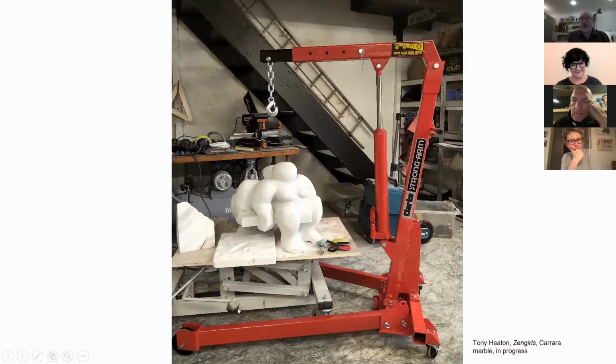I basically ripped all the bed bits off and put a big wooden board on, and I just use it as it can elevate, you know, to 500 kilos, I guess, maybe more. So I can pump it up or I can lower it down just at the touch of a button. So there's no real strength involved in that.